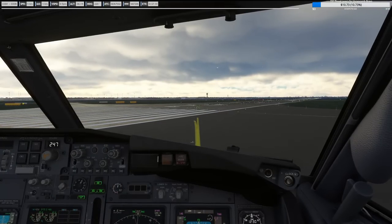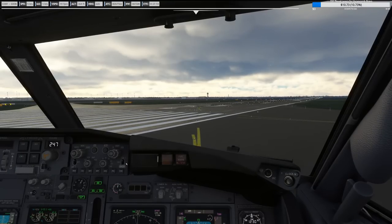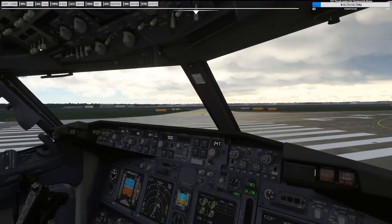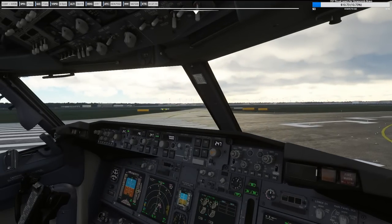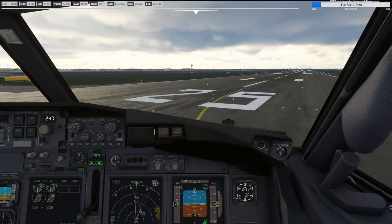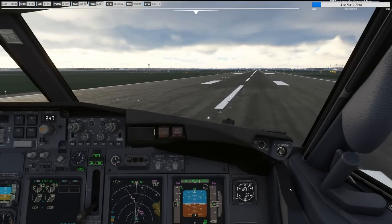But hear how the tower actually assigns the intersections to the aircraft. Abilene 7502, runway 25 center, cleared for takeoff. Okay, we'll keep it rolling then. Landing lights on. Stabilized. Set takeoff thrust.